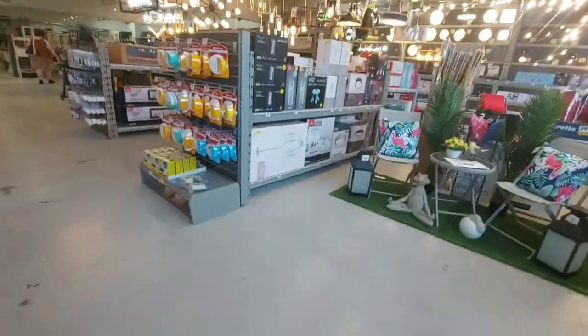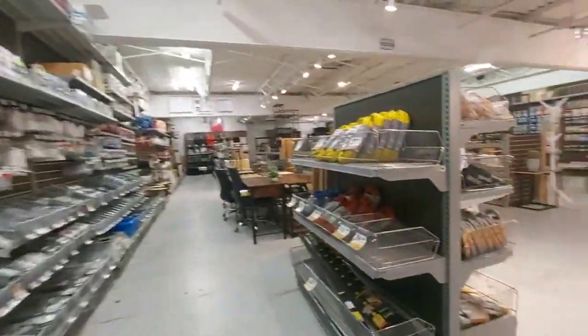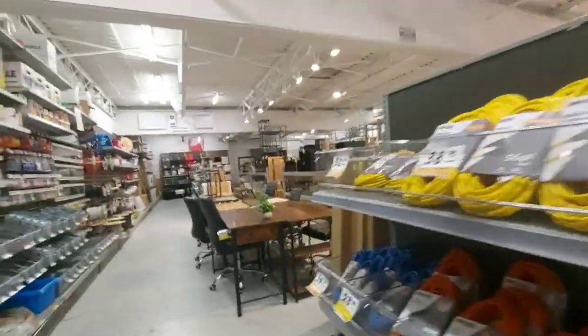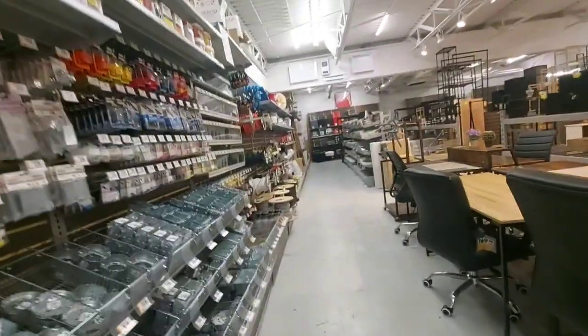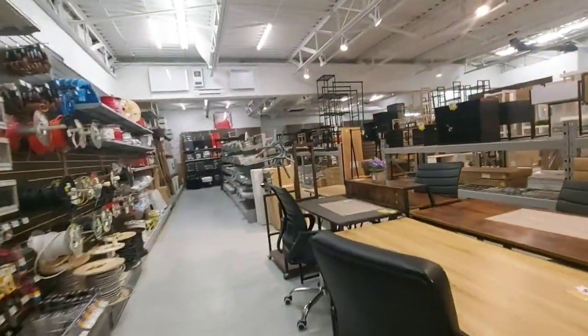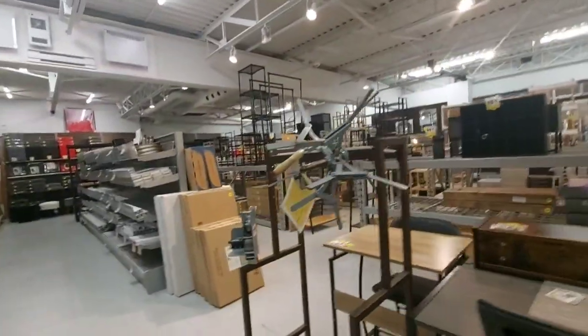So this is like upstairs. All the electronics stuff you can find here. Tables, furniture, where you can get everything.